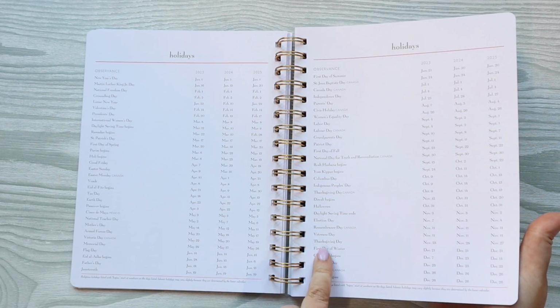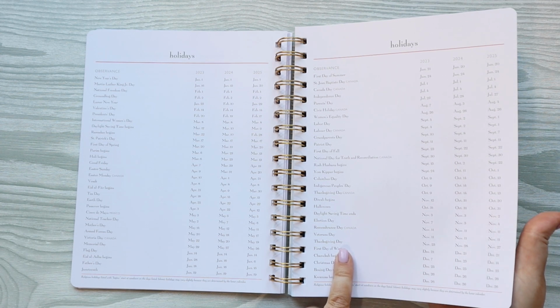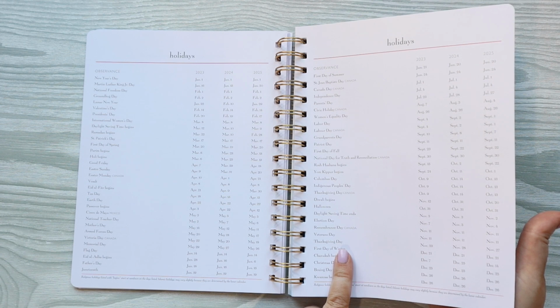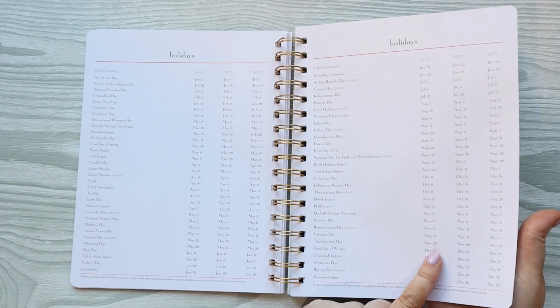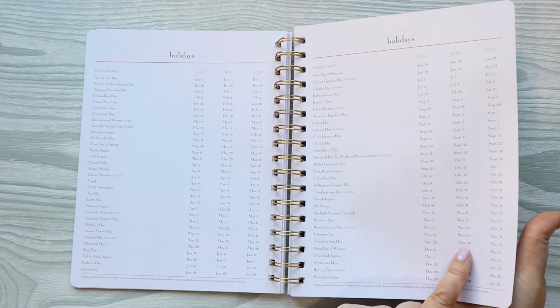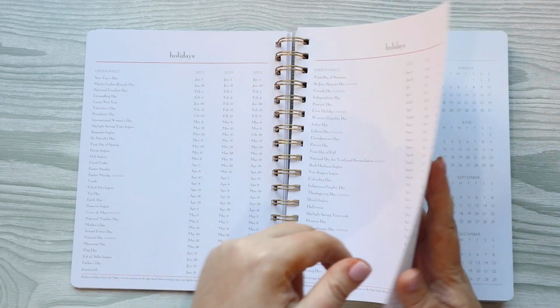I always like to look when Thanksgiving is because my birthday is November 23rd. And I hate when it's on Thanksgiving because I grew up with, like, when it was on Thanksgiving, getting a candle and a piece of pie. So this year it is on my birthday. Fantastic. The year after it's the 28th and 27th, so I get a couple years off.